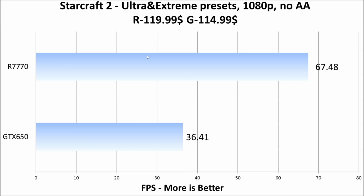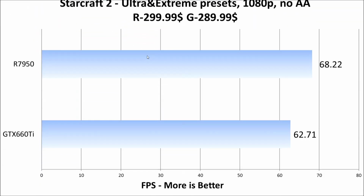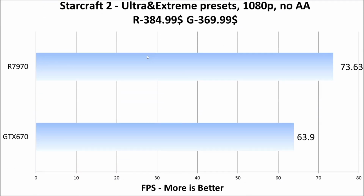The HD 7770, clear winner, almost 100% over it. Nothing more needs to be said. And yes, if I remember correctly, AMD wins this one hands down. Again, the HD 7870 wins hands down. HD 7950 still a decent winner. We're talking 6-7 frame rates, 10%. The 7970 just takes away with the GTX 670, 10-15%.